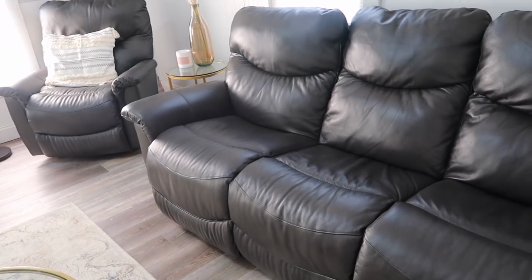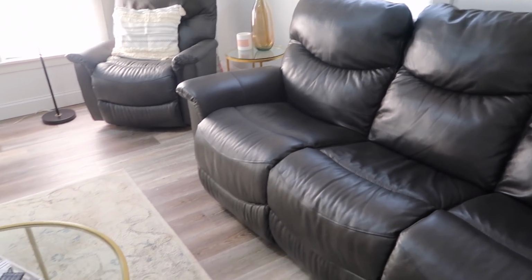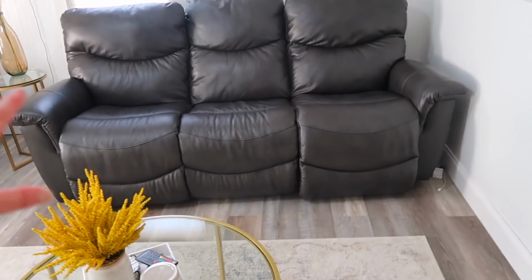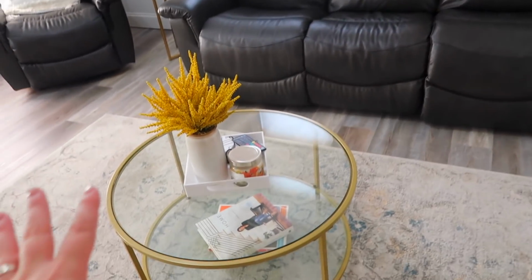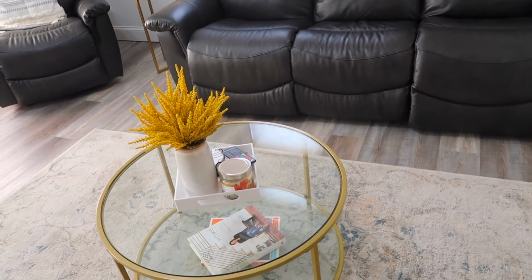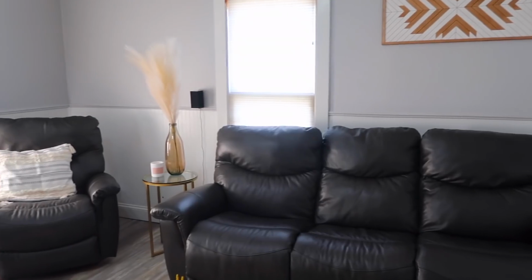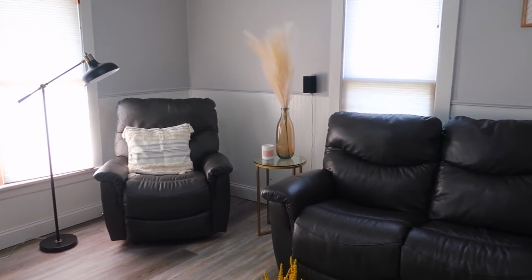We had a brown theme going on in here, and I love it so much more with the gray. It's definitely more modern. I was a little unsure of how I would like the gray with gold accents, but I honestly love it. I originally tried adding a marble table, and I did not like it as much as I like the gold. So this is how it looks right now. And it's pretty much done. Just gonna add a couple more things.